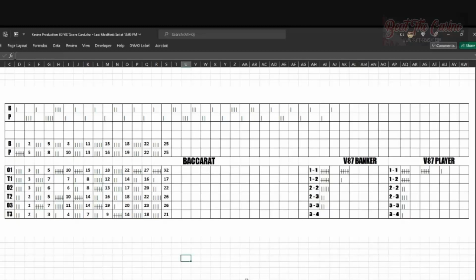Let's look out at hand 50 at the V87. We're certainly getting a lot of one stay one. Although on banker, we have 10. One went to two six times, so a little bit there. Two to two four times. Two went to three twice. Three stayed three, forgive me, twice. Still no four in a row on banker.